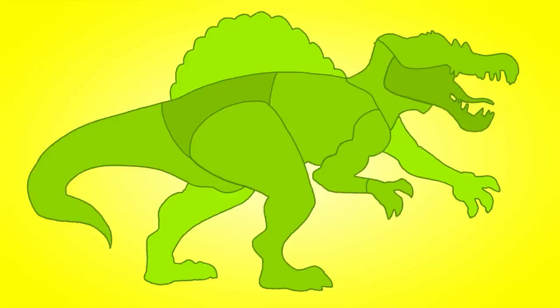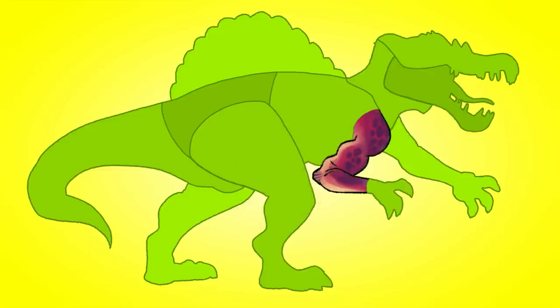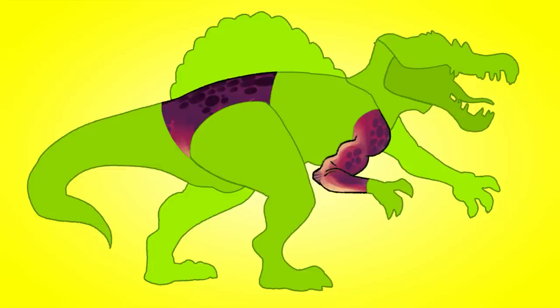We're looking for a dinosaur. Do you want to find out what it is? Let's look at the first piece. That's a weird shape. It looks kind of wobbly. What could it be? I think it's its arm. And what could this shape be? Do you know where it goes? Oh, it's part of its back.